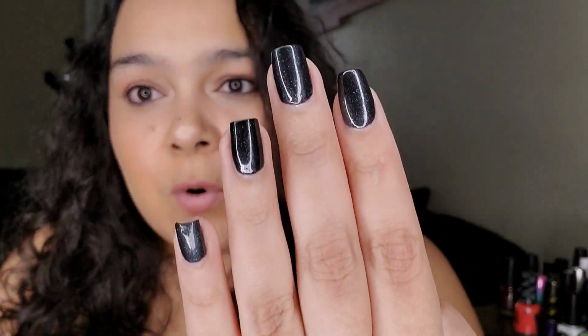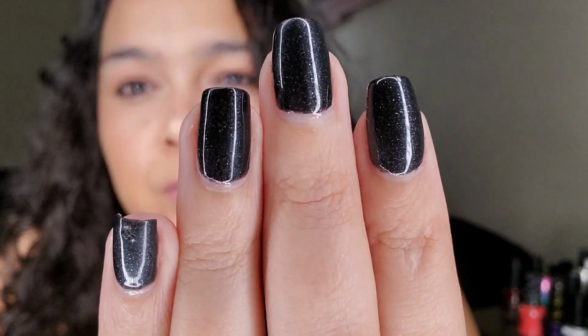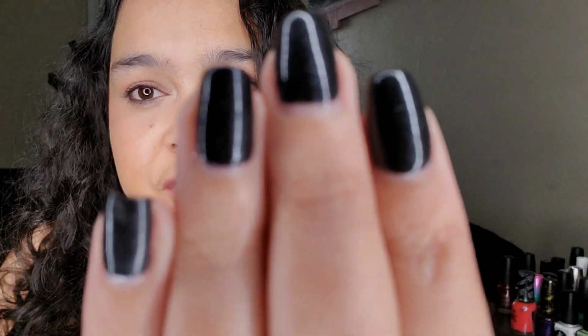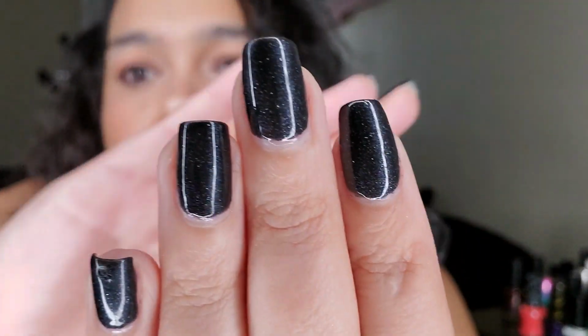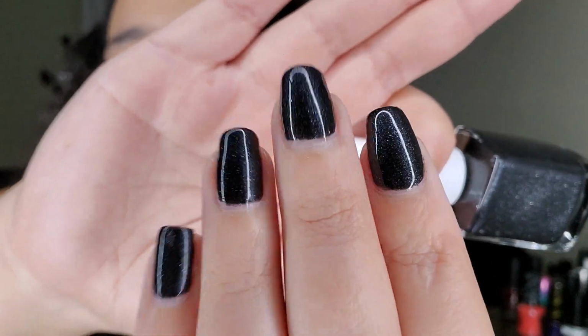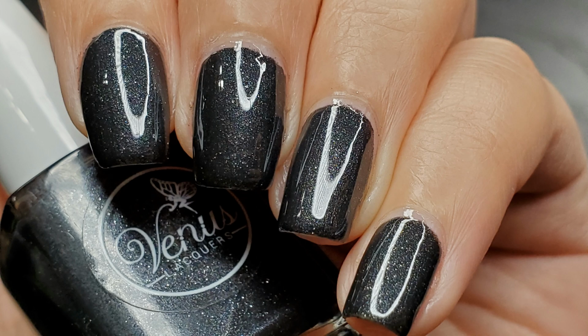So I did have to go ahead and add a third coat on my swatch hand because it was pulling back. So adding that third coat really took care of that. Here's a live close-up, but you'll see that my swatch picture doesn't show that issue. So here I'm wearing 3 coats. However, this polish does get fully opaque in just 2 coats.